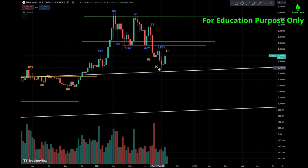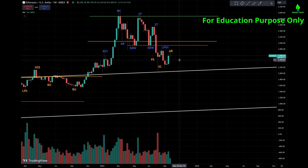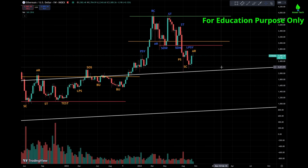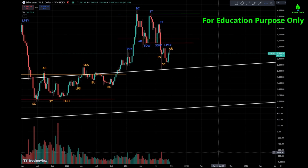If it has started a new cycle, we'll still see some kind of downward movement, as you see here, like some kind of second test or further test. So it probably won't go all the way up in the near term. So keep an eye on this one.